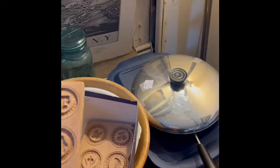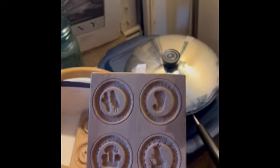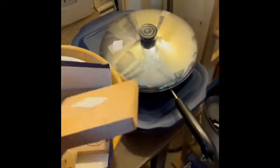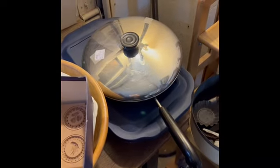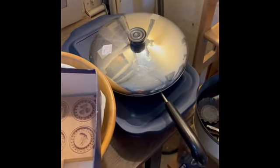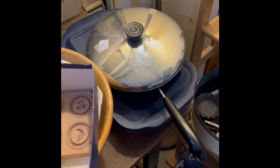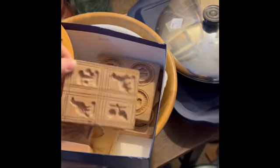And my camera, I have to pay attention, don't I? I thought those were pretty cool. I think they're birds and gnomes and stuff. Of course, we're not seeing anything because I'm focused on that stupid pot lid. Sorry, keep trying and hopefully I'll get better at it.